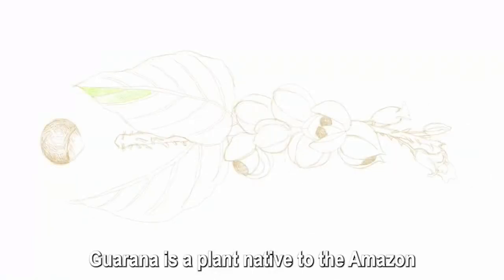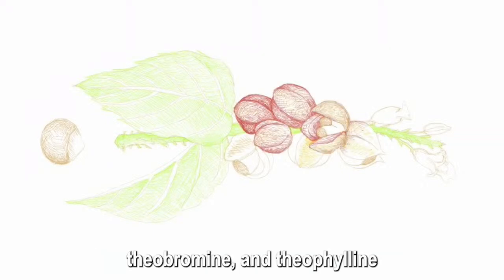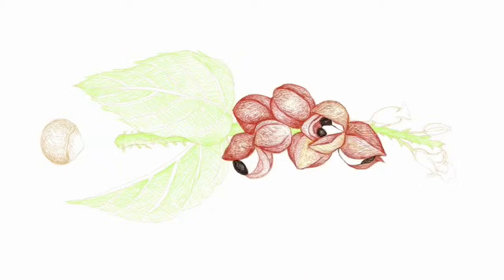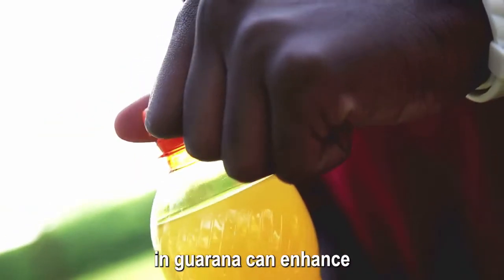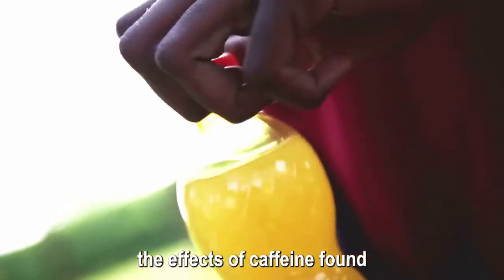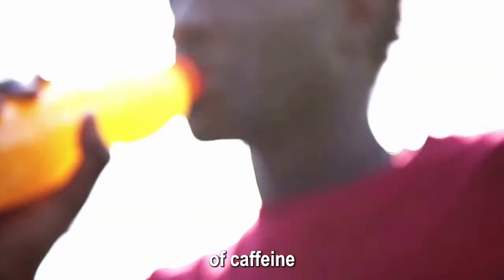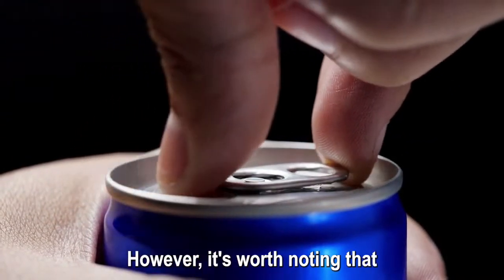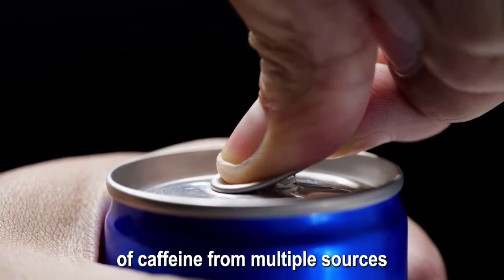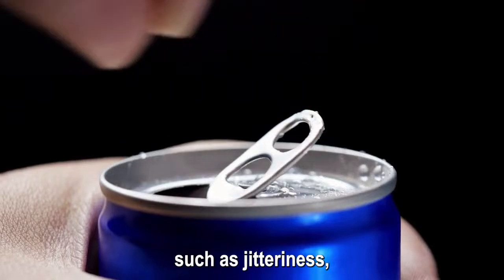Guarana. Guarana is a plant native to the Amazon basin, and its seeds contain caffeine, theobromine, and theophylline, stimulants similar to caffeine. The presence of these stimulants in guarana can enhance the effects of caffeine found in energy drinks. Guarana is often included as an additional source of caffeine to provide an extra energy boost. However, it's worth noting that the combination of caffeine from multiple sources can increase the risk of caffeine-related side effects, such as jitteriness, increased heart rate, and insomnia.